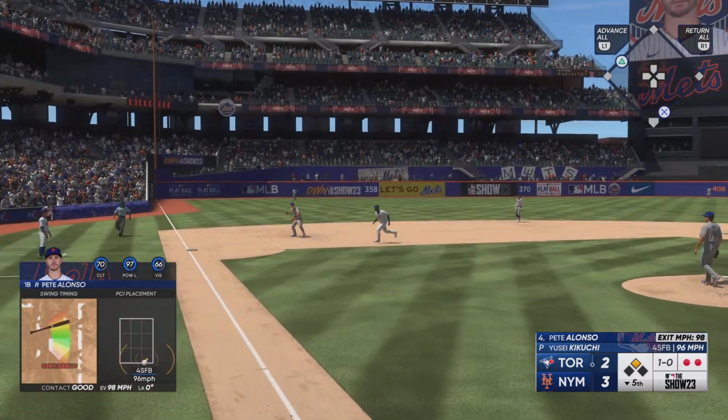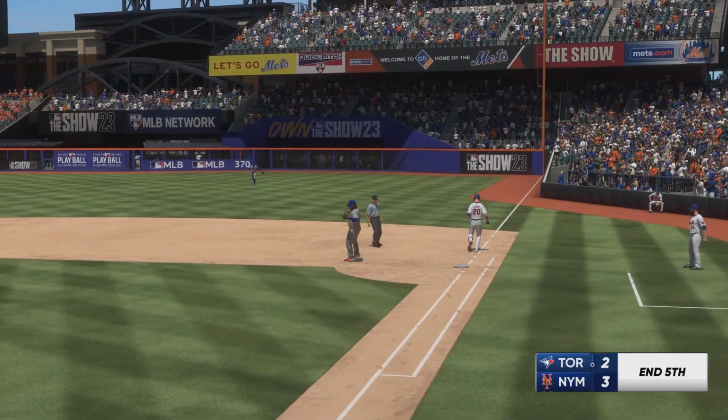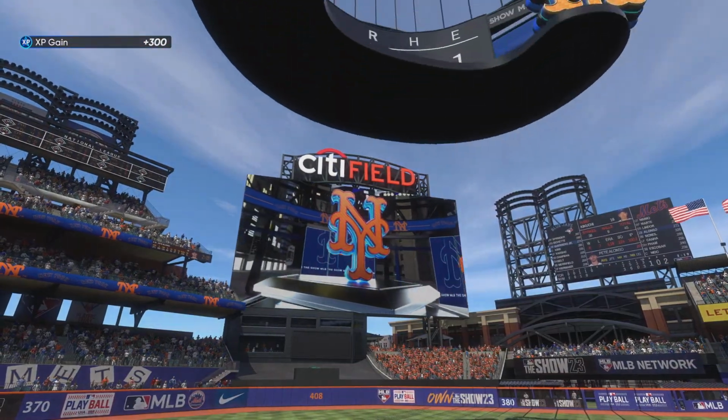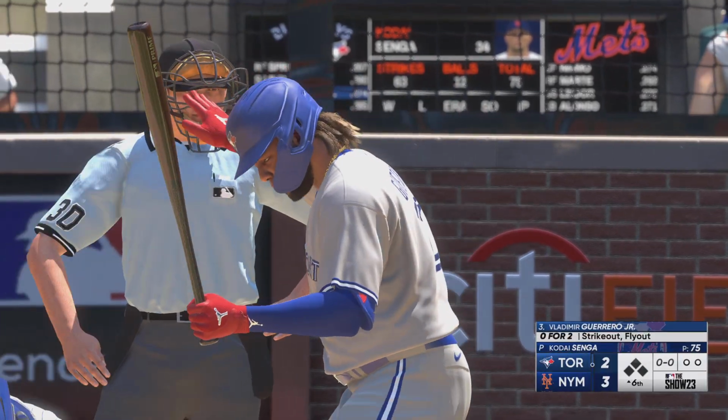Rip to third. Fires across the diamond. Out number 3. No runs, 1 hit, no errors, and a man left. We're through 5. It's the Mets 3 and the Blue Jays 2. All set for the top of the 6th.